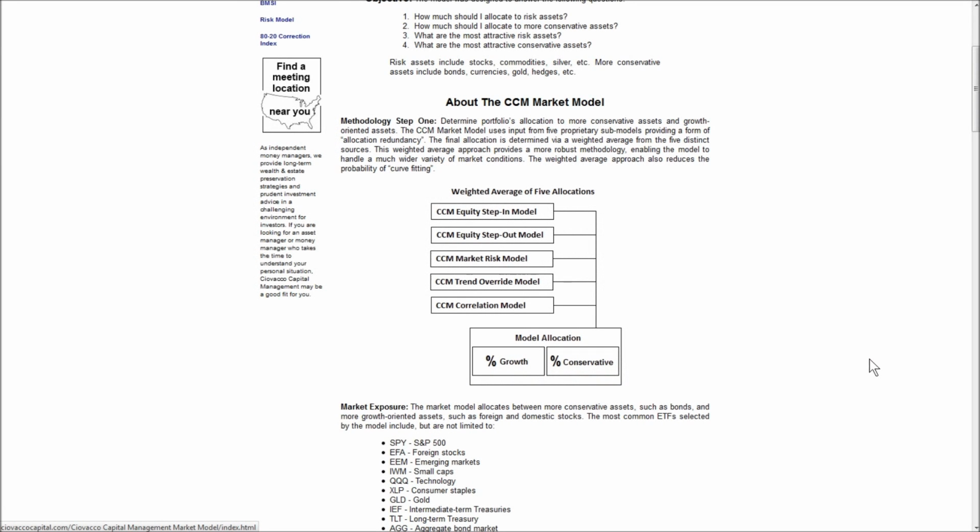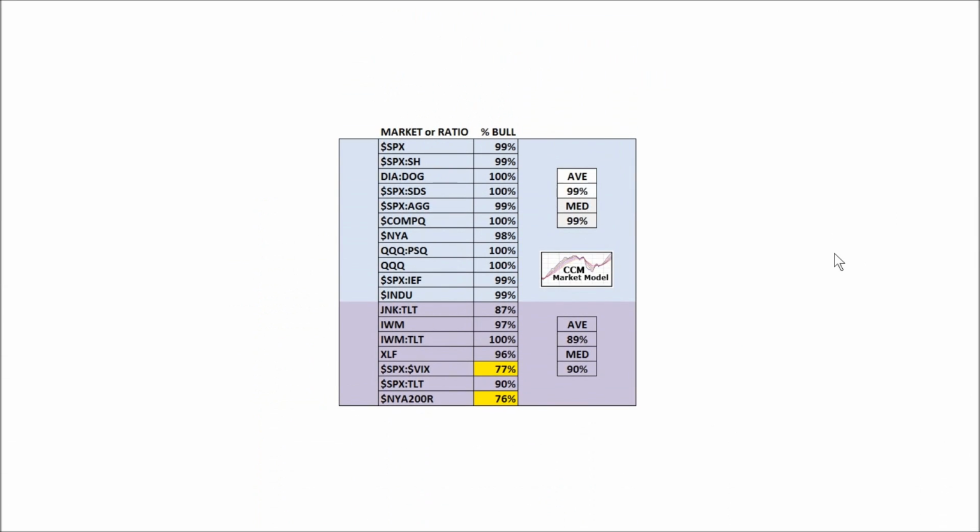Now we're going to shift gears and look at the current reading of one of the submodels that feeds into the master CCM market model. We'll look at a summary table for the CCM correlation model. If you're relatively new to the fold, this is the summary table for the CCM correlation model. These are the indices or risk-on, risk-off ratios that are used in the model. These are the ones that are the most important due to the fact that they have a stronger correlation to the direction of the stock market.